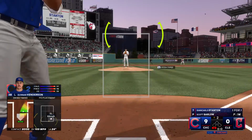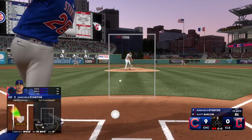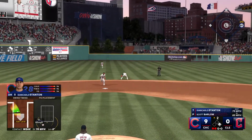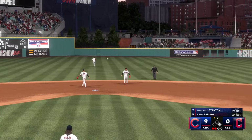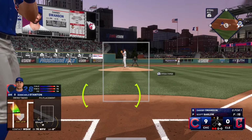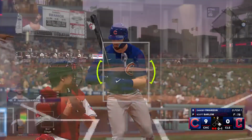Base is empty with 2 away. So up now for Chicago, Giancarlo Stanton. Bounced up the middle. Lays out, but it's off his glove. Base hit, and the inning continues. Dansby Swanson is going to get a chance to hit. Check swing went around. 0-1.